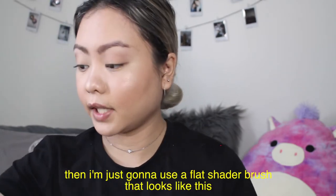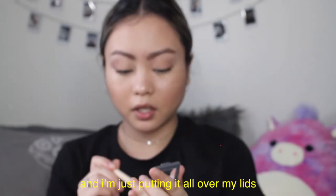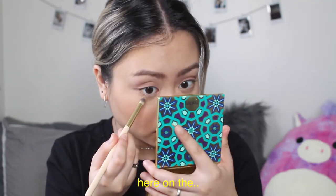And then, I'm gonna take tong Nyx and Mia eyeshadow in the shade Taupe. And gagamit lang ako ng flat shader brush ng mukhang ganito. And ilalagay ko lang siya sa buong eyelid ko. I have a pencil brush. So ang gagawin ko is kukunin ko yung Nooner shade and then lalagay ko dito sa lalim.